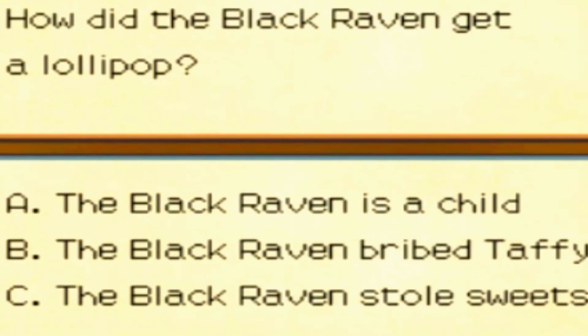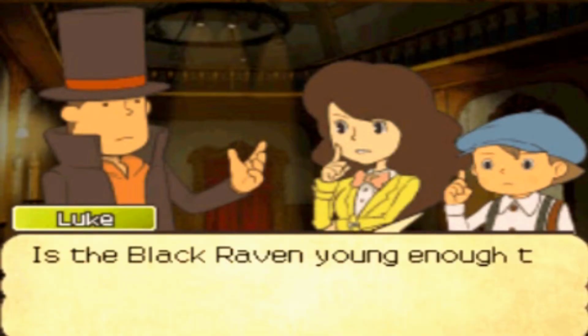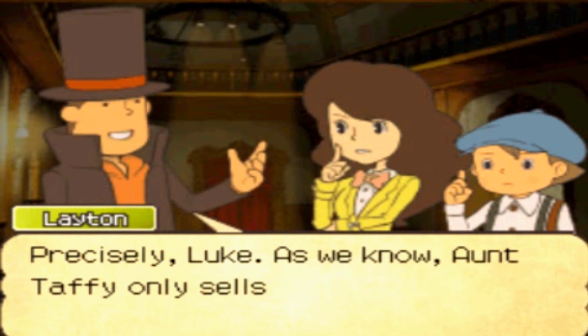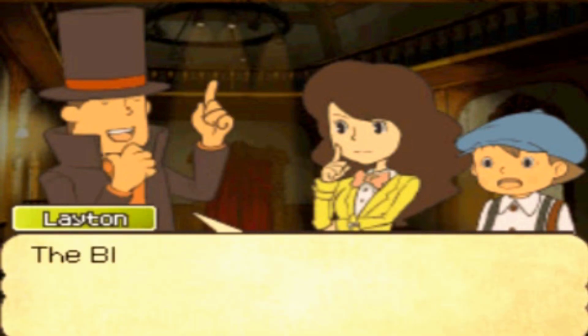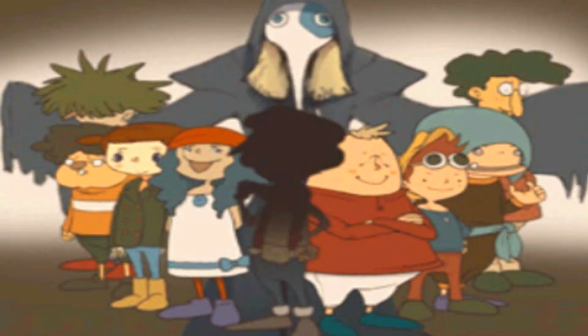How did the Black Raven get a lollipop? The Black Raven is a child, the Black Raven bribed Taffy, the Black Raven stole sweets. It's a child. Or multiple children, probably. Is the Black Raven young enough to buy sweets then? Precisely, Luke. As we know, Aunt Taffy only sells her wares to children. So then the Black Ravens are... The Black Ravens are children, precisely. They are the children who guided us to the Black Market. Together, they form the Black Raven.